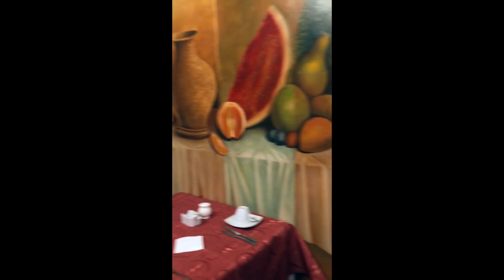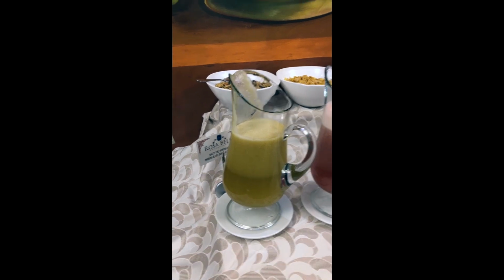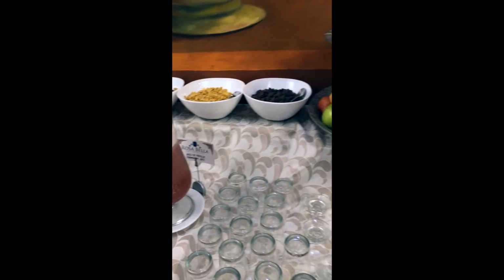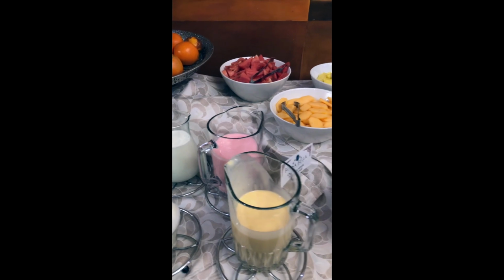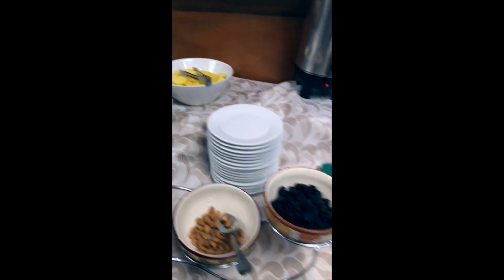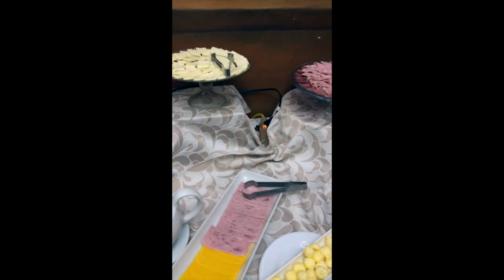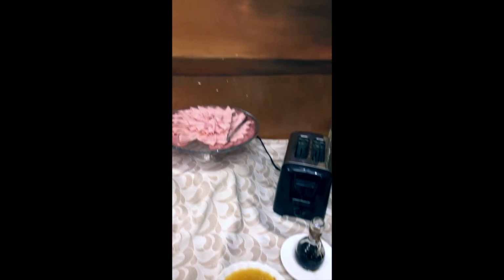This is what's for breakfast this morning at the San Juan Hotel in Cuenca, Ecuador. This is jugo de naranja. Orange juice. And this is strawberry juice. We have various cereals. And it looks like yogurt, shredded coconut, watermelon, cantaloupe, raisins, hot water for tea, coffee, queso, jamón, mantequilla, jelly. Forgot what that word is in Spanish.